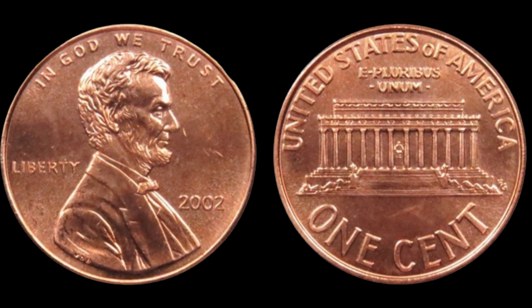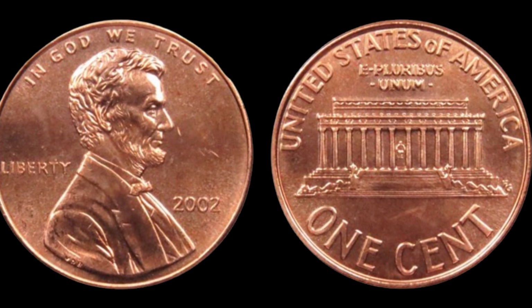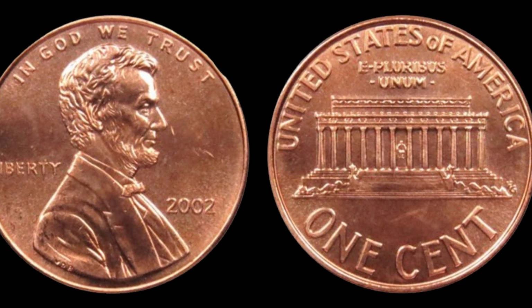So there you have it, the 2002 no-mint mark Lincoln penny. A tiny treasure that could be worth a fortune. Who knew that a penny could bring such a huge payday?